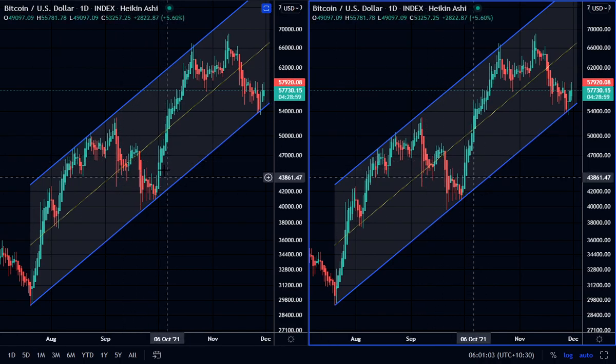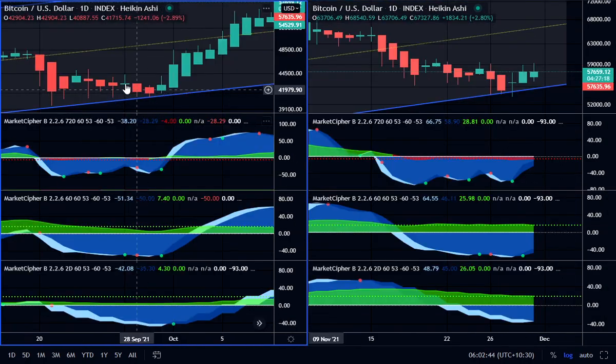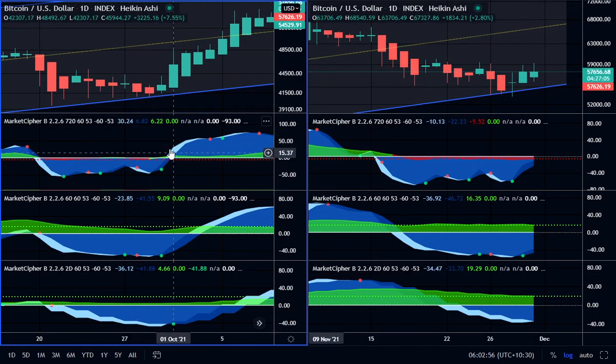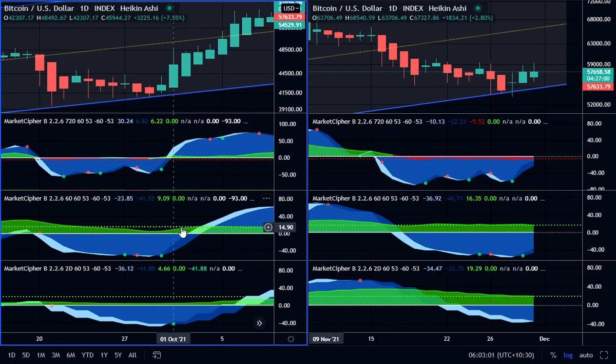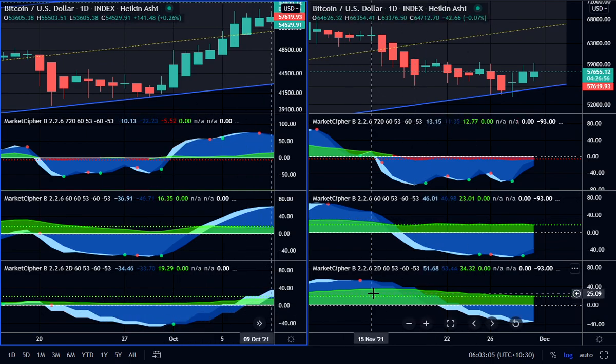On the left we'll look at this pullback, and on the right we'll look at our current pullback. This is just that bottom section now, the first pullback lower down, and our current pullback. This is that parallel channel and the bottom of that parallel channel on both of these. And on Market Cipher, this top row is the 12-hour time frame, the second row is the daily time frame, and the bottom row is the 2-day time frame.